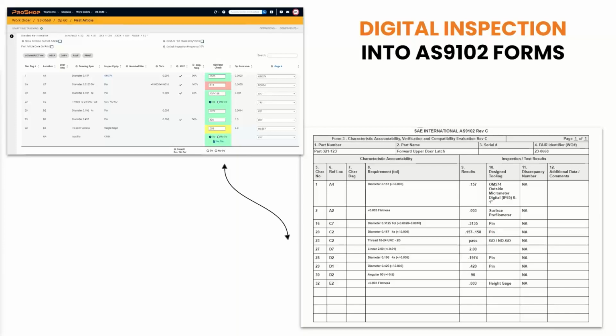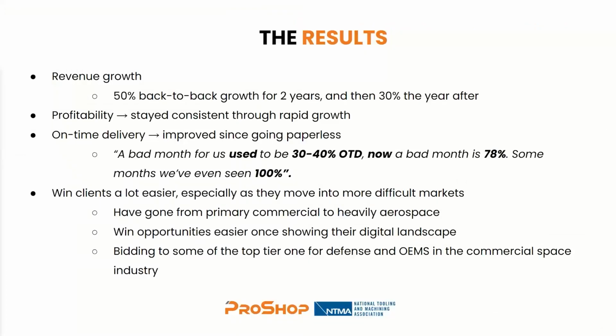I love it. That is one of the magic features in ProShop, this auto inspection package generation. It really can be a lifesaver. Awesome. Well, let's get into some actual real results and metrics. So do you want to walk us through these bullets here?